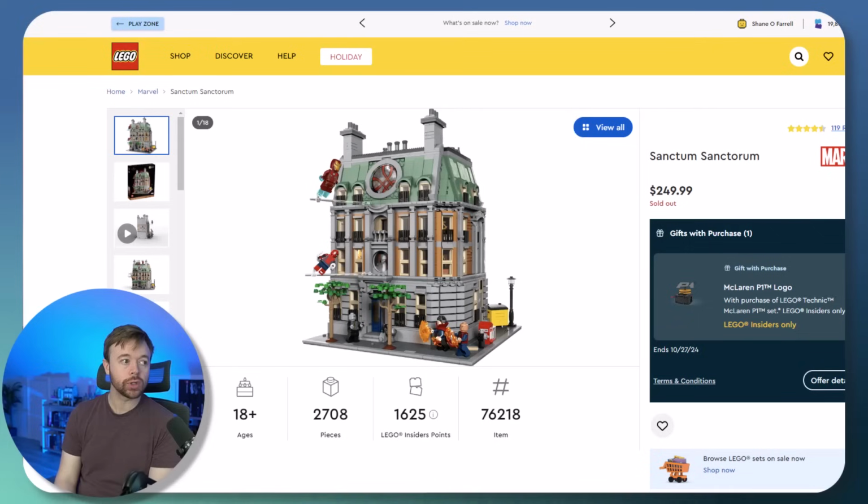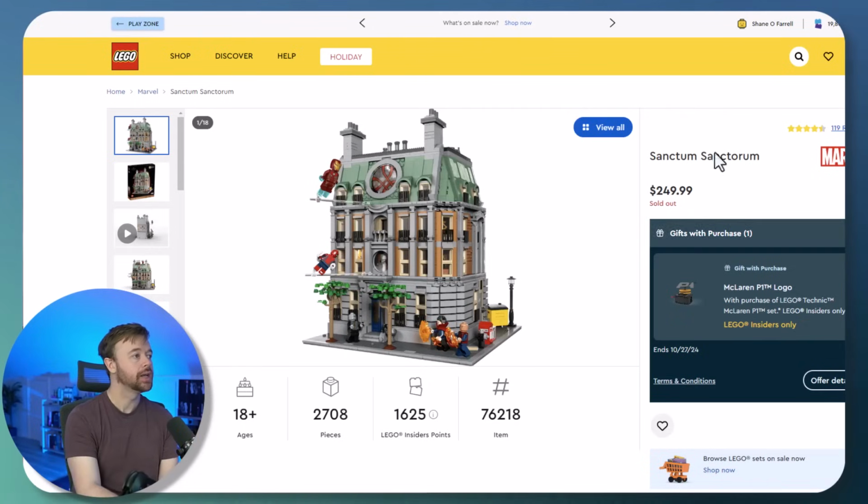Next up, the second last set on this list here is Sanctum Sanctorum. This is the Marvel modular building based, of course, on Doctor Strange. We have set number 76218 here. $250 MSRP, 2,708 pieces, and has recently gone into the sold out status on lego.com, possibly never coming back again.